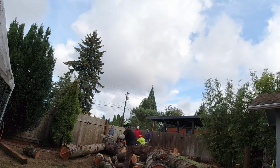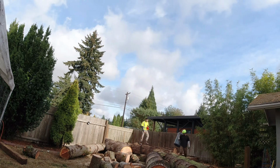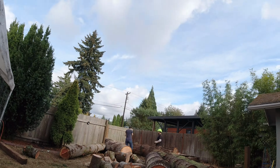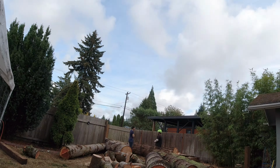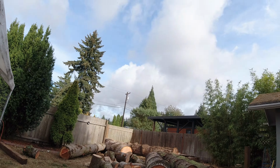I probably would have cut them down myself, barring the issue, but I don't have a chainsaw with a bar on it that big. I don't personally own one that large. Some of these, two of the trees' bases were over 44 inches in diameter. So those parts of the logs needed to be cut down.